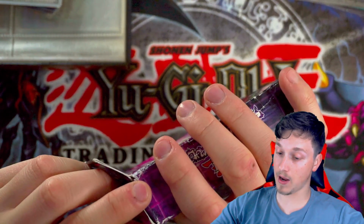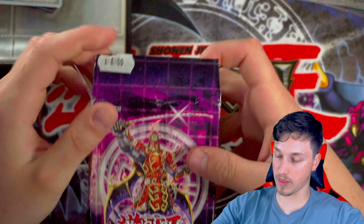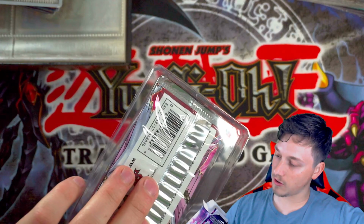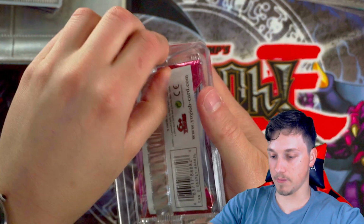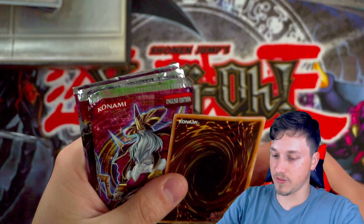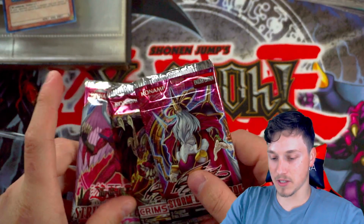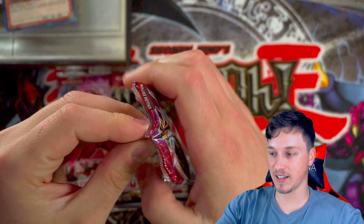And the seller did say he might have some more for me as well. So I took down his details, and he said he's got loads more of this specific set, which I'm not going to say no to. It's a very good set, and little do you know, it is totally legit and just very, very old and been sealed for a long time. So £5 a pack, double what it was worth back in the day, because you could get these for £8 apparently. But there is our Elder of the Six Samurai and our 3 booster packs sat at a boot sale today. Let's see if we can get a ghost rare or even an ultimate rare out of these packs.